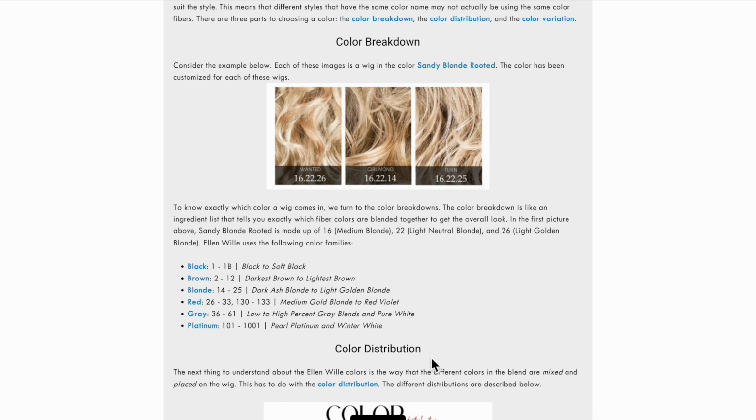says 1 to 1B is black to soft black. 2 to 12 is brown, from darkest brown to lightest brown. So it'll give you an idea of what these numbers mean.